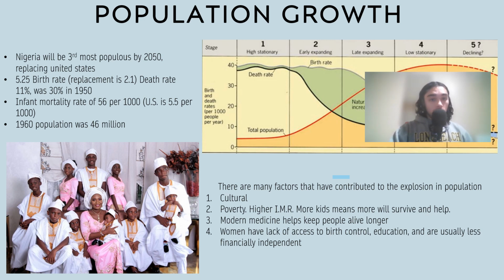And the death rate is currently 11%, and it once was, around the 1950s, at around 30%. So it's more than half the old death rate, which just goes to show that they are indeed in the early expanding stage of the demographic transition model. The infant mortality rate is 56 per every 1,000 births. Just for comparison, the U.S. is 5.5 per 1,000 births. So the current population is, I believe, around 240 million, while the population in 1960 was 46 million.